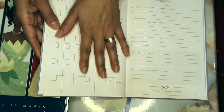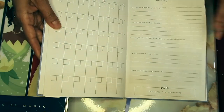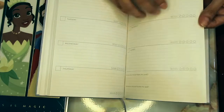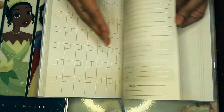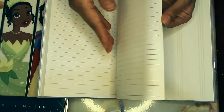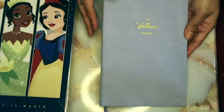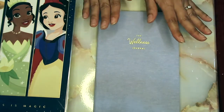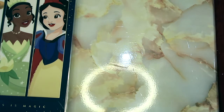And then again, you go back to your month on a page, your monthly overview. Since I just showed you guys what it has for every month and every week, I want to go to the very end. In the very end, you just get some note pages, so I guess you can do some brain dump. And that's it. So again, another really nice wellness journal slash planner, another option for me to keep track of next year's journey and to be able to hold myself accountable.